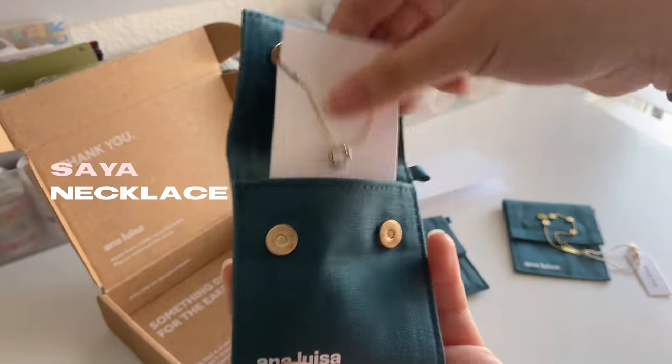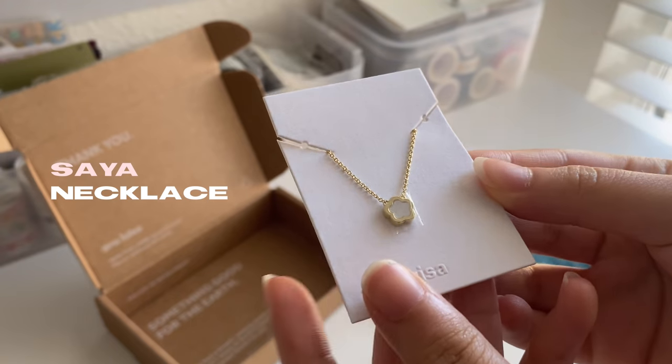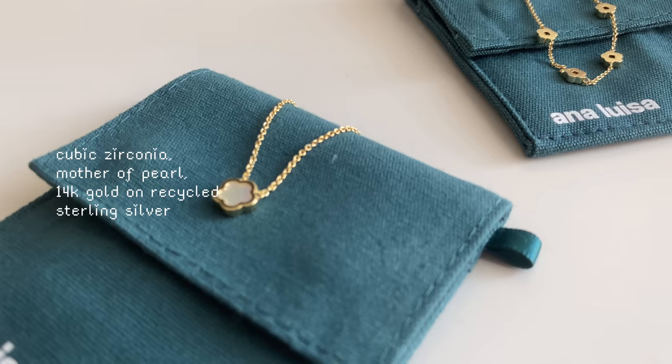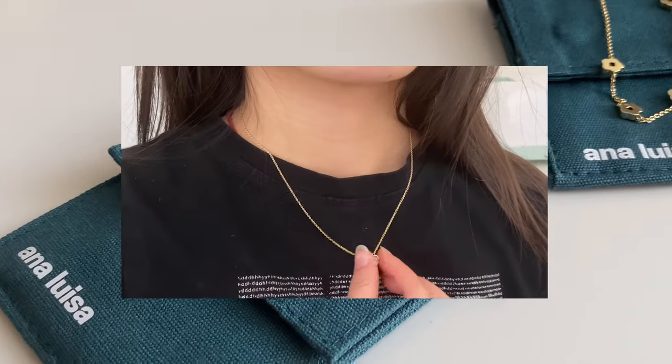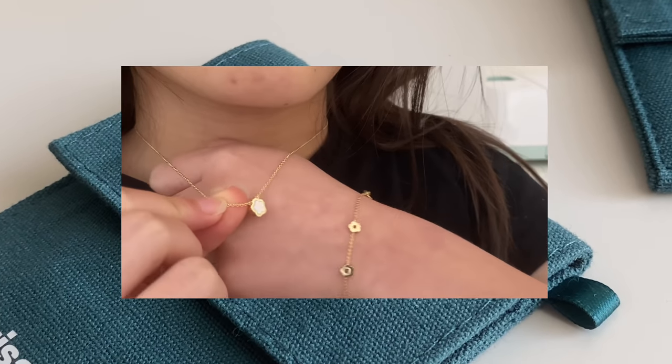Next is the Saya necklace. This is probably my favorite piece that I picked out. It's a really pretty and dainty piece that I think is perfect for just any occasion or outfit. I think the gold and the pearl looks really good together, and you'll definitely find me wearing this one often.